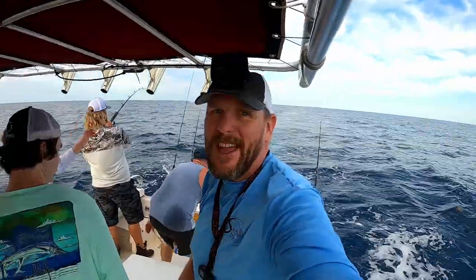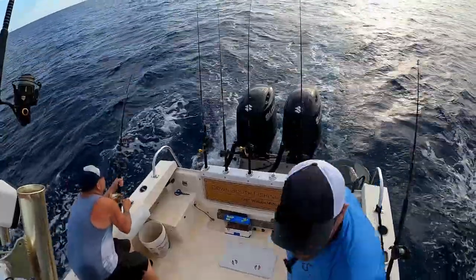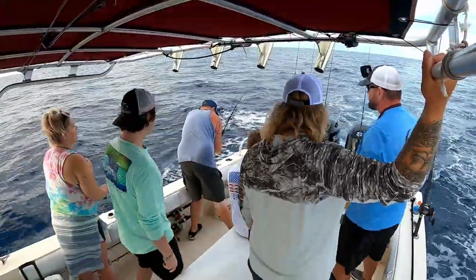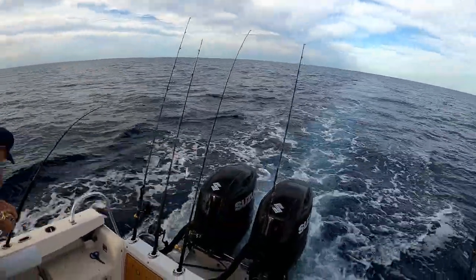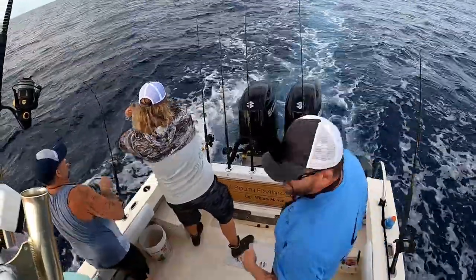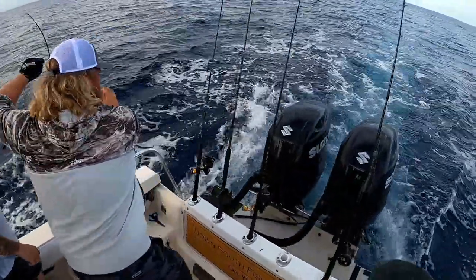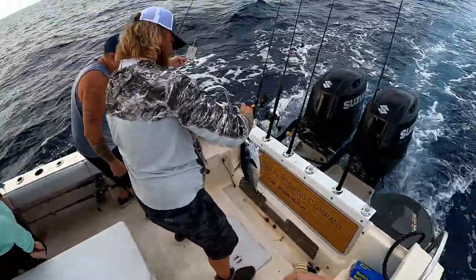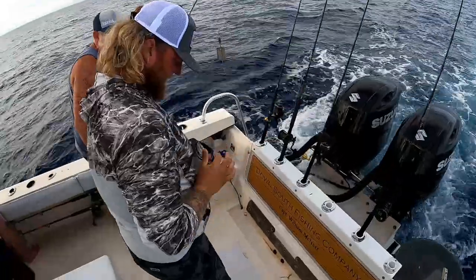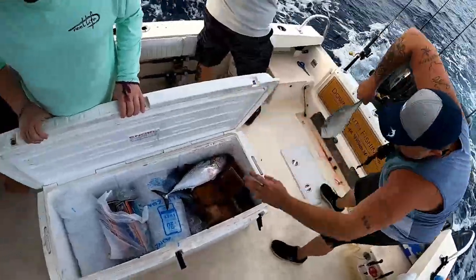That wasn't down more than like 30 seconds and got hit. Reel. Planer got hit again, I think. Yeah, it's straightened out. Thought it was just seaweed, but we got a fish on. Another bonita. That's a little bigger, ain't it? About the same.